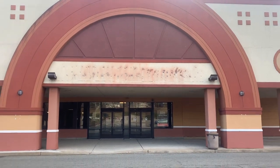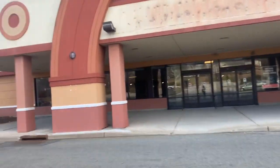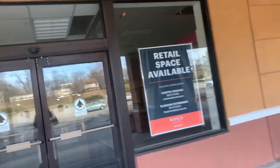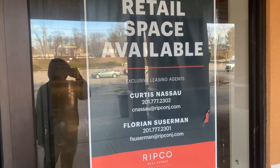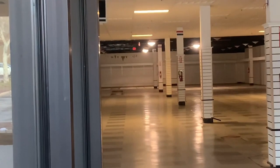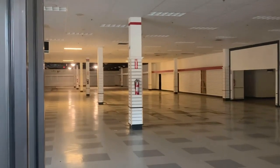Yeah, I can't even read what it says on there. I gotta check this out though. It's quite spacious in there too. It had to be some other type of store too. And you can see also it's available, that retail space available by Ripco Real Estate. Yeah, pretty spacious inside, a lot of space.